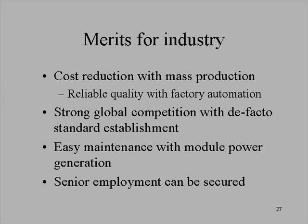Does a solar maker also have a merit? Of course, a very big merit. Since no less than 1 million solar panels are made, a mass production system is set up. Quality becomes much better and reliability also goes up. Besides, this unit solar will be the world de facto standard, getting competitive power in the global market.